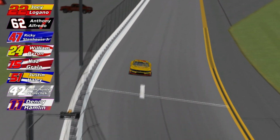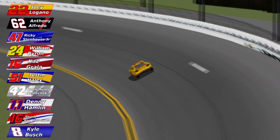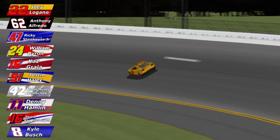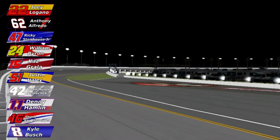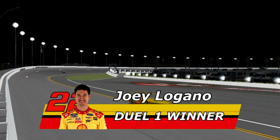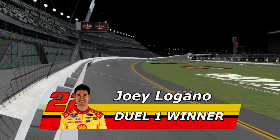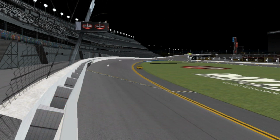Logano is the winner. Alfredo is second. Those two were up front. They pit coming to the white, and they got fuel, and they came back around to take the win. I believe Stenhouse is third. Byron is fourth. Gorala is fifth. Then you have Haley, Nemechek, Hamlin, Van Gisbergen, and Kyle Busch, the top 10.